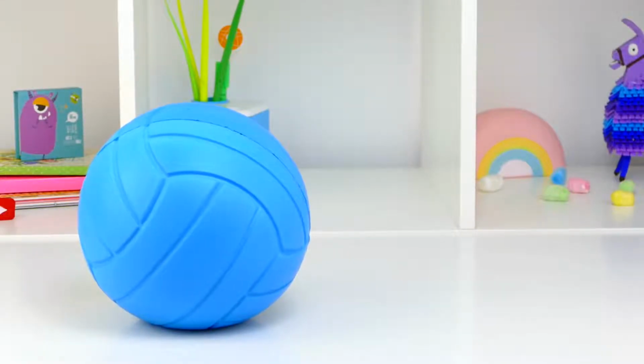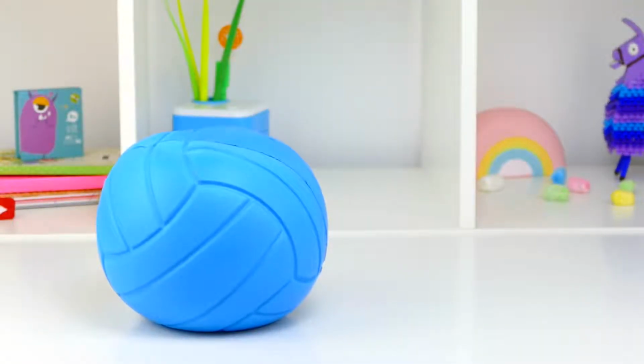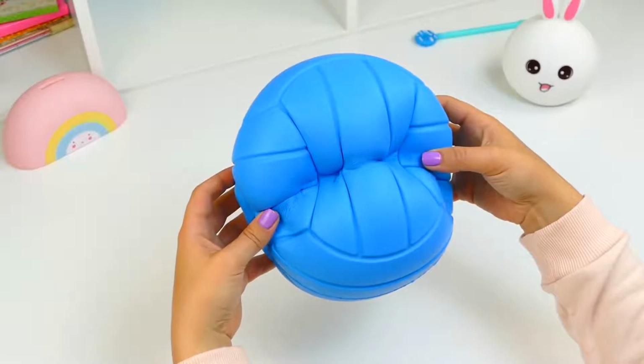You wouldn't think that this is not a real volleyball, although it's difficult to distinguish it from the real one until you take it in your hand. It's super soft.